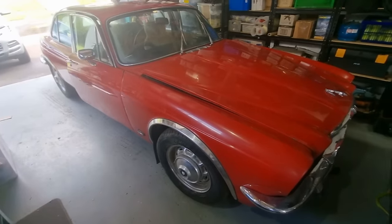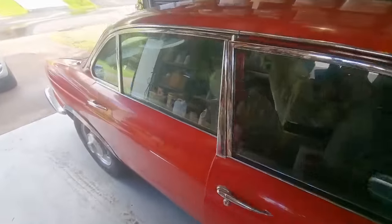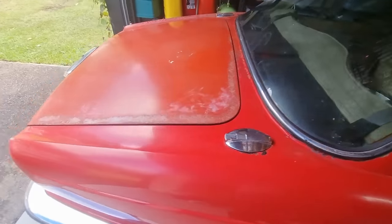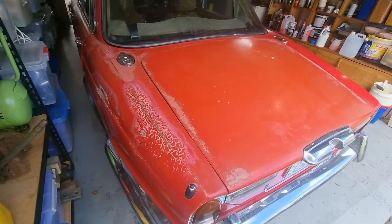Well, we got it in the garage. It looks good from this side. Some bits will polish up nicely, some won't. However, I don't know, something to play with.